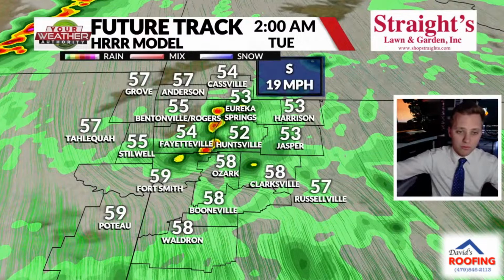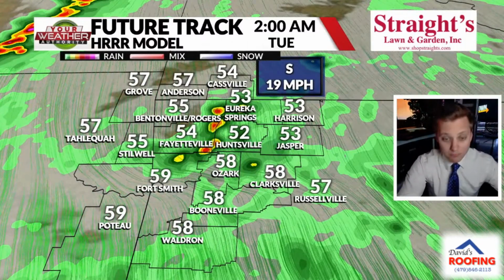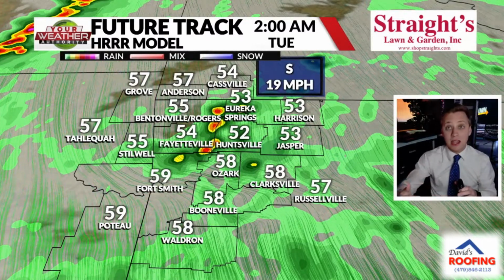But here's the timing of the system. First of all, look at these temperatures. Middle to upper 50s, overnight tonight to early tomorrow morning. Not uncommon for a severe weather day to have temperatures in the middle to upper 50s this time of year, at least during the morning.